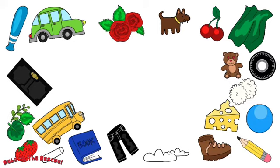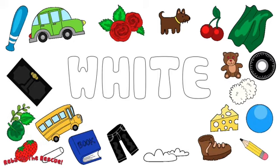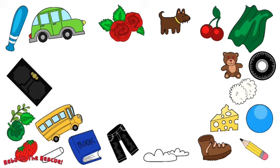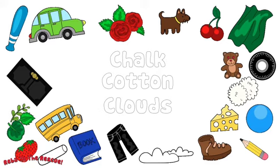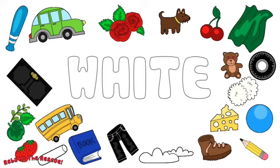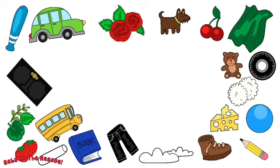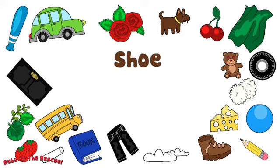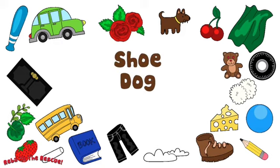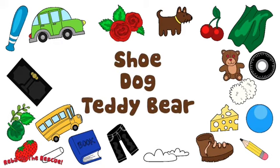Y-E-L-L-O-W. Do you see anything white in this picture? That's it! The chalk, the cotton, and the clouds are all white! That's W-H-I-T-E! Do you see brown things in this picture? I do too! The shoe, the dog, and the teddy bear are all brown.